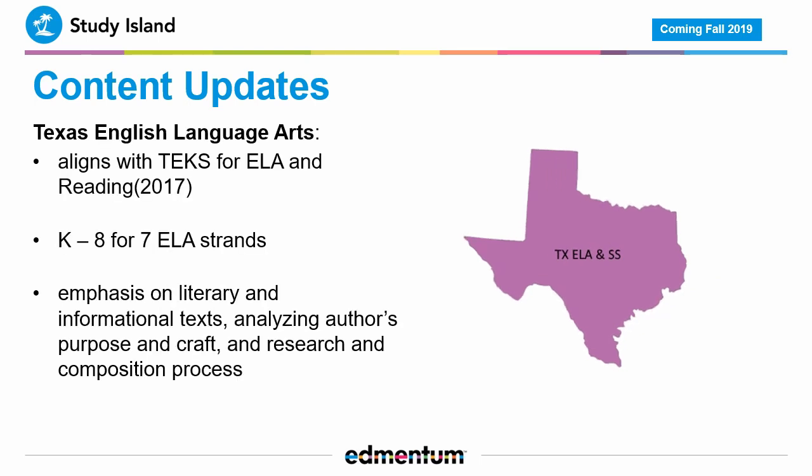In Texas ELA, we are making sure our content aligns with the TEKS for ELA and reading, which were adopted in 2017. Across the elementary and middle school grade levels, our practice product provides content for the 7 Texas ELA strands: developing and sustaining foundational language skills, comprehension, response, multiple genres, author's purpose and craft, composition, and inquiry and research.